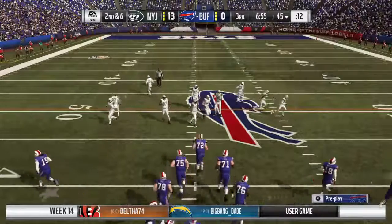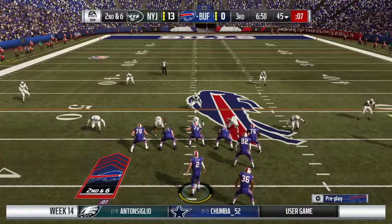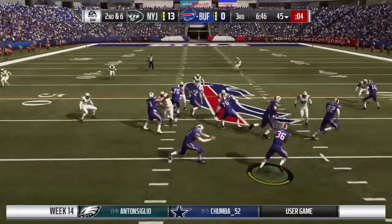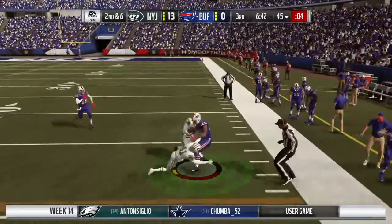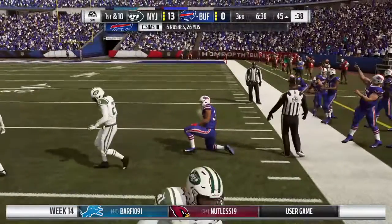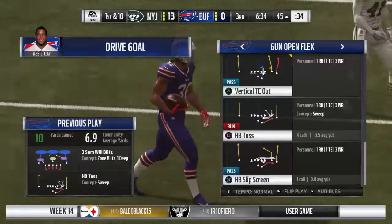Four yards on that last completion, so that sets up 2nd and 6. They'll run it now out of the gun. And he's got some space here. And he'll be taken down across the 50 at the 45 in enemy territory. 10 yards, good enough for a Buffalo first down.